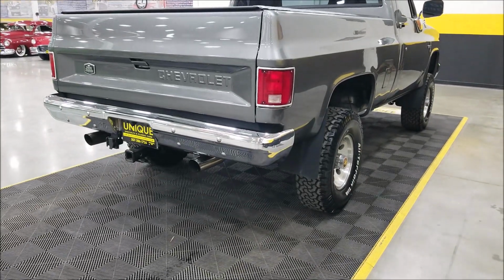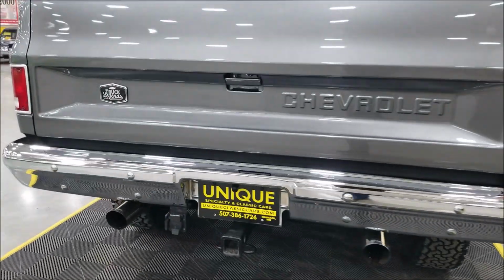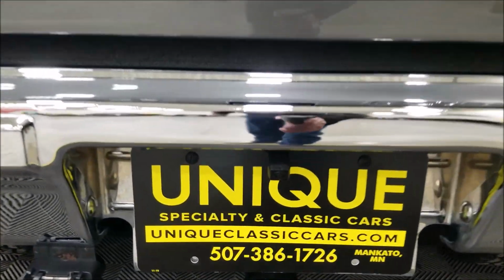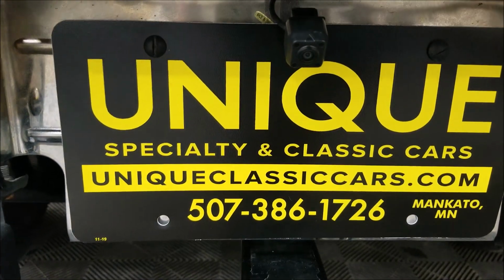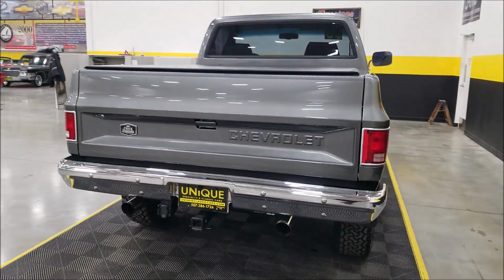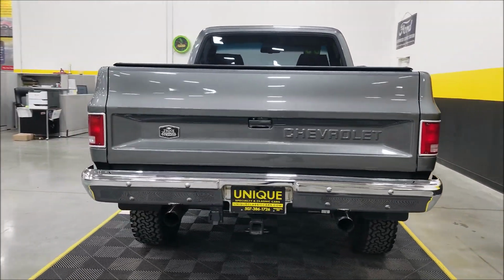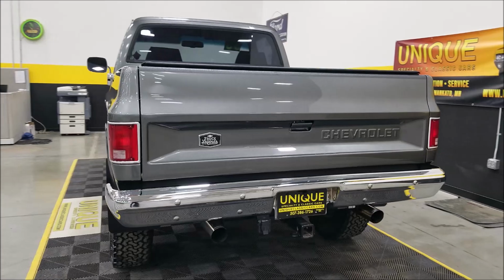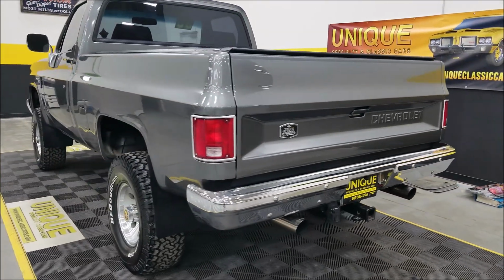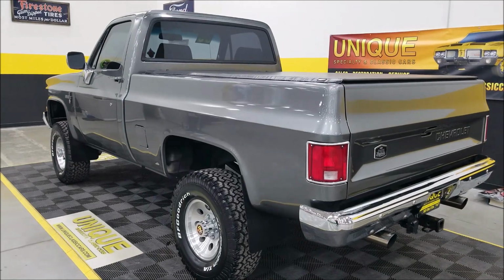Dual exhaust, MagnaFlow exhaust on this one. Take a look back here. There's also a Rydeen backup camera that's built right into the mirror. There's your camera for it, and that will project on the rear view mirror for when backing up. And this thing is set up nice. Bucket seats in it, shifter on the column. Great looking interior, great match. We're going to get in there in a second here. We're going to fire this thing up so you can hear it run.